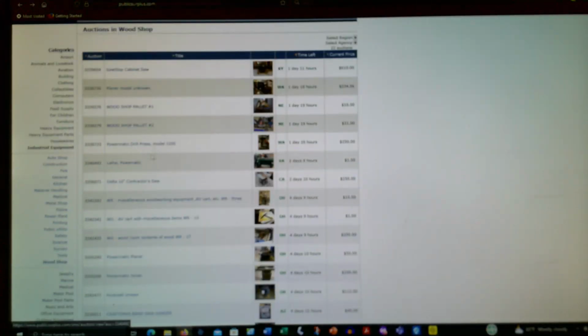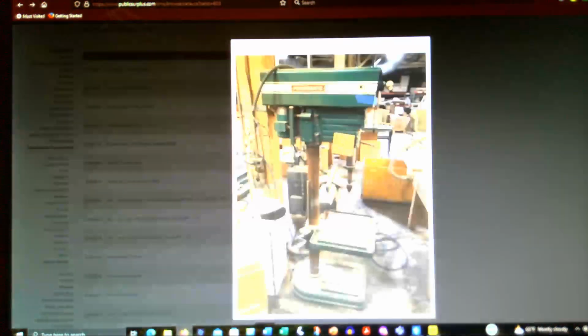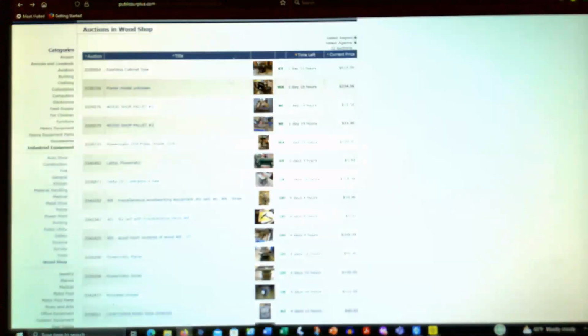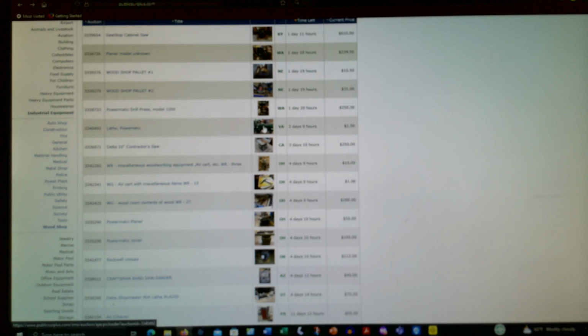This could be a great source of tools if you're running your own cabinet shop or something. You can get some great deals here. Let's continue looking for something else. Like, here's an old drill press. Three-phase, so you really need to have a good 3-phase power or something to use some of these tools, because don't forget, these are from schools, usually rigged up for 3-phase power when they're teaching the students industrial woodworking.